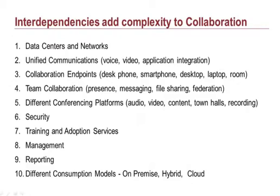To build upon that, interdependencies for unified communications and collaboration applications add complexity.